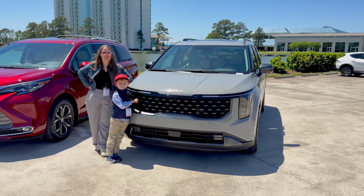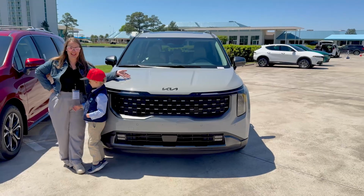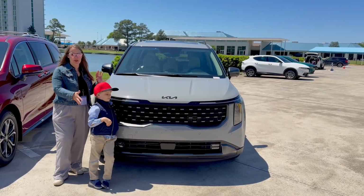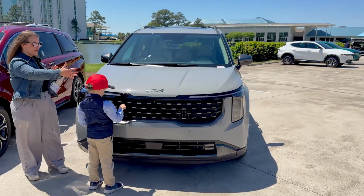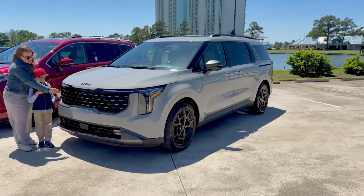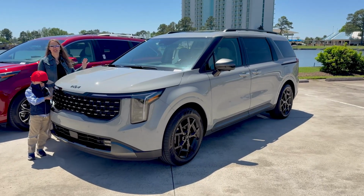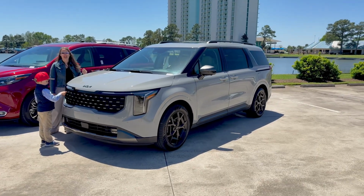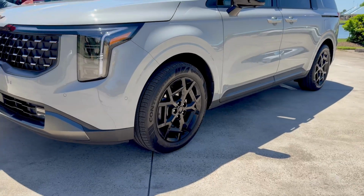Well, do you want to talk about the exterior styling first? Some of your favorite things out here? Well, I love this color. It's a Kia color, but what I like about this, I've seen several of them on the road, and every time one drives by, I'm like, ooh, that's a pretty car. And from the front, it does look like a big three-row SUV with this nice grille, looks menacing on the road. But then from the side, you can see that it gets longer, and it is more like a minivan. And then, being the SX Prestige, we get the very trendy all black wheels.